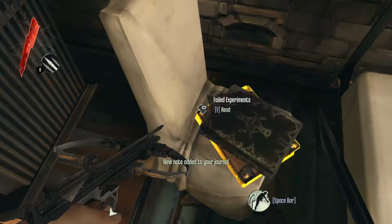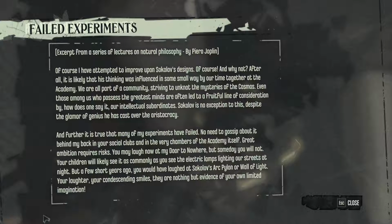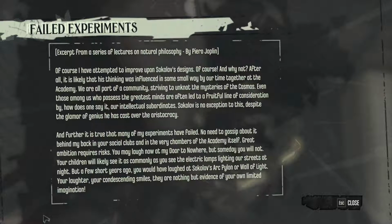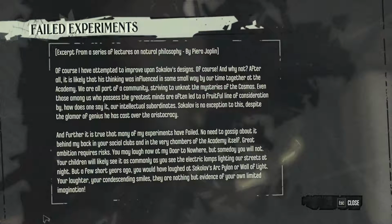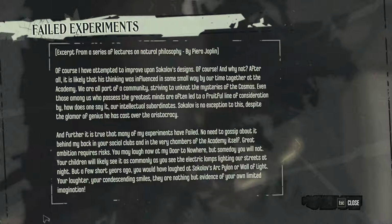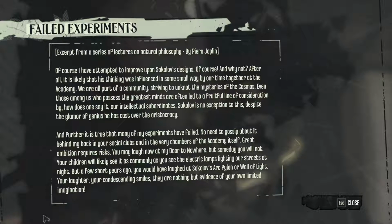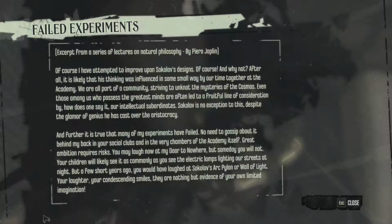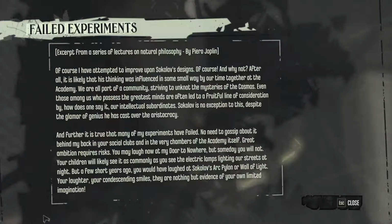Dead counter. Failed experiments. Of course, I have attempted to improve upon Slovak's designs, of course, and why not? After all, it is likely that his thinking was influenced in some small way by our time together at the Academy. We are all part of a community, striving to unknot the mysteries of the cosmos. Even those among us who possess greater minds are often led to the fruitful line of consideration by, how does one say it, our intellectual subordinates.